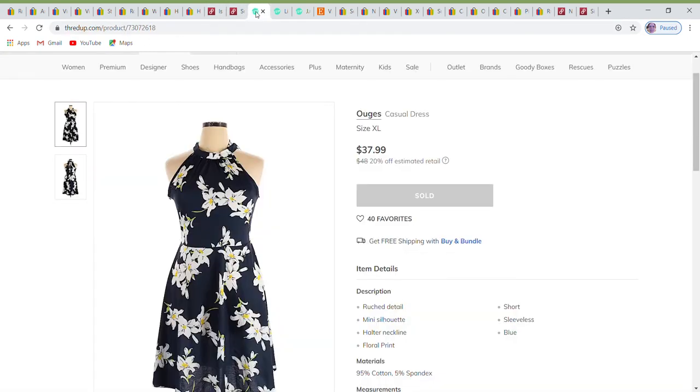And then on to my three ThredUp sales for the week. With ThredUp, I don't count them as sold until I've actually received my payment for them. So this item sold for $37.99, and it sold with a 20% off coupon code. My portion of the sale was $7.30, which, I know there's debate with ThredUp selling. I like selling on ThredUp because I don't have to photograph it, I don't have to do the listing, I don't have to store it, and I don't have to ship it. All I do is sit back and ThredUp sends me money.